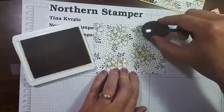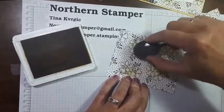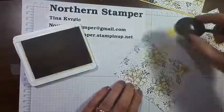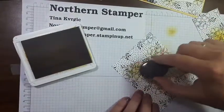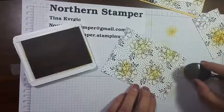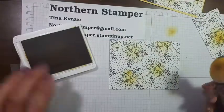That first one blobbed. That's why you always start off on the paper. So I'm just going to do a little bit. I'm going to add some. Now, I don't want to blob again, so let's take that off. And there we go. Looks like I blobbed again. There we go. It's okay if you make a few mistakes. It adds a little bit to it.